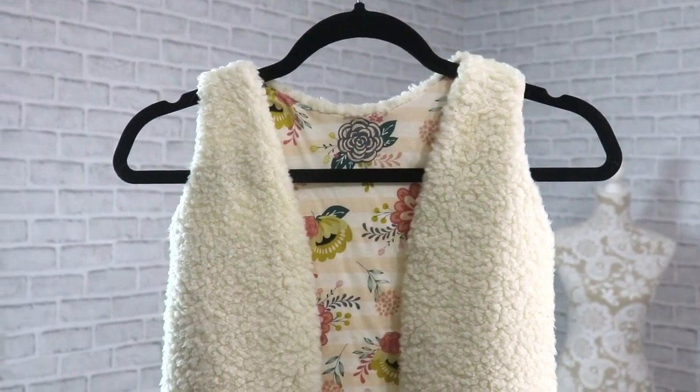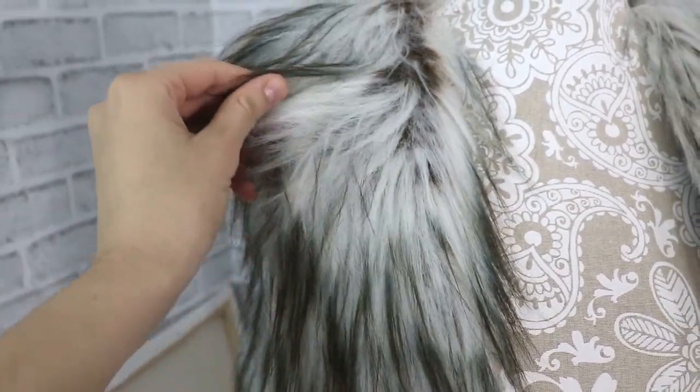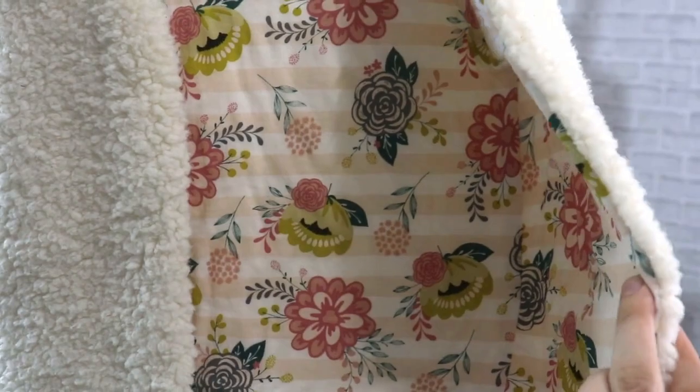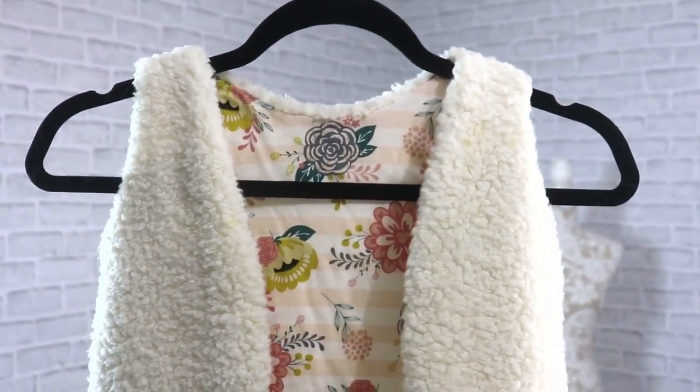This next one I think has become a classic already, and I have a really funny story about it. So I made one for myself, one for my little baby girl, and I also have one that my mom made for me years ago, and I've been wearing it every single fall winter season. So I made one for my little baby girl, and my husband, like all men, thought for whatever reason that the inside of it was actually the outside. So last year he took my little baby girl shopping with him, and guess what?